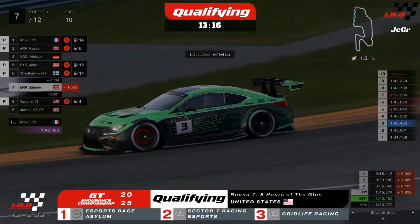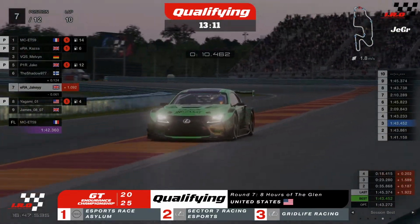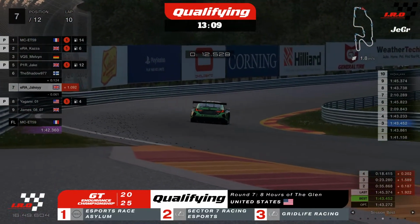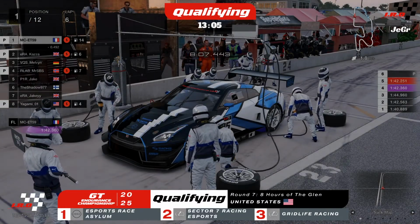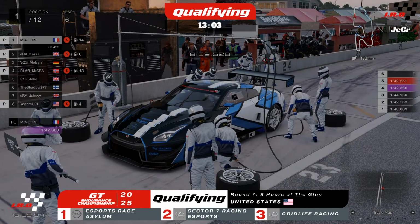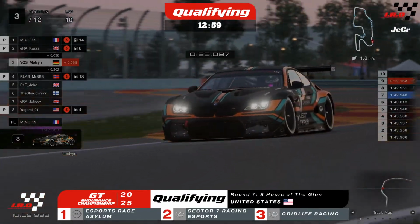No, the number 5 team didn't get a race ban, just a quali ban. It is just one of their drivers that got a race ban for that one. So they are good to go for tomorrow's race.